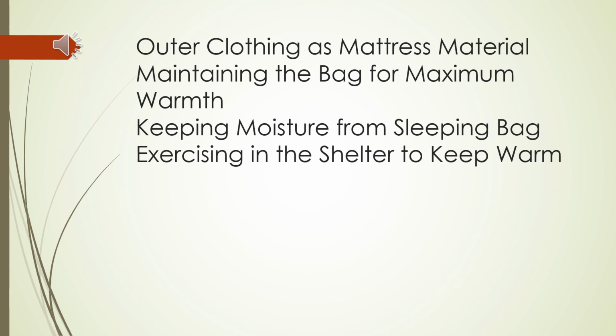If cold is experienced during the night, IP should exercise by fluttering their feet up and down or by beating the inside of the bag with their hands. Food or hot liquids can be helpful.